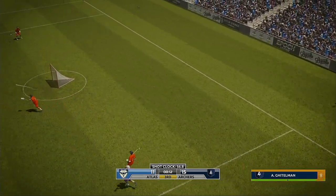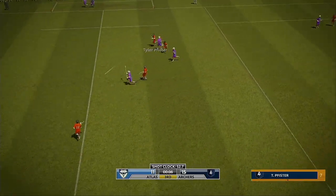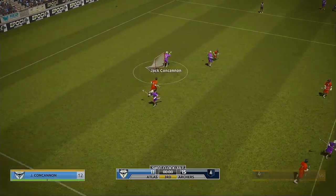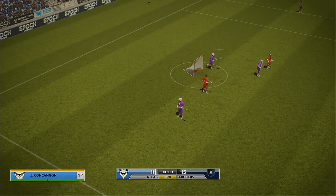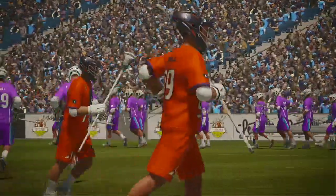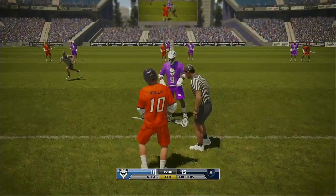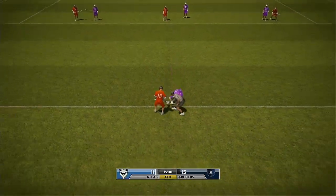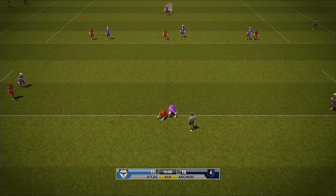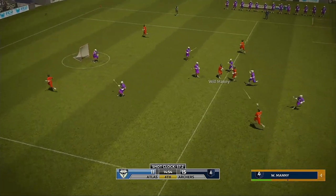Eight. Austin. Ball top center. 66 with the shot and save. We'll be happy with his performance and goals so far. And an action-packed third quarter comes to a close. Goals aplenty. The home team come out of it, though, with a very healthy lead over their rivals and are well-placed to take the victory heading into the final quarter. It's 15-11, and we are underway.